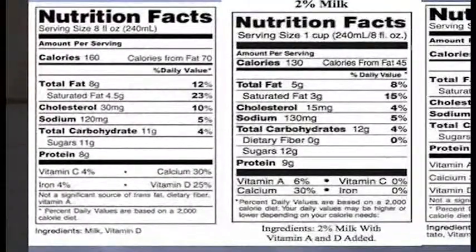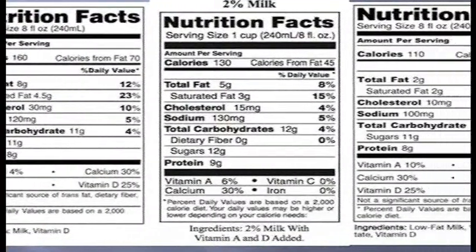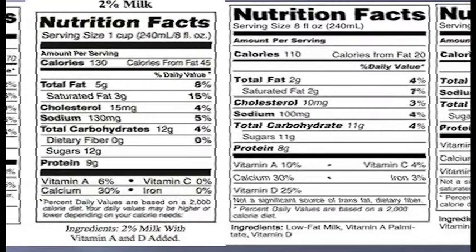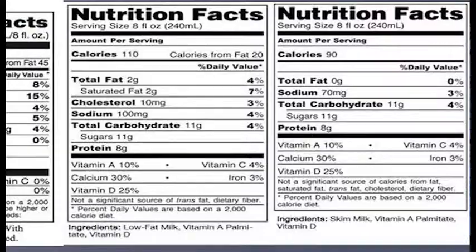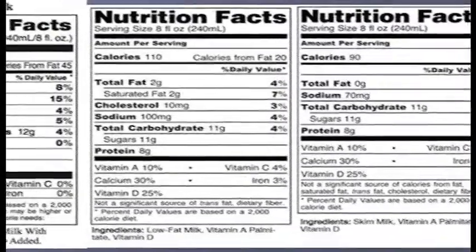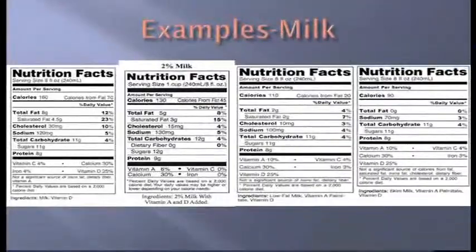You can see the calories, 160, 2% milk, 130, 1% milk, 110, fat-free, 90. It's almost half the amount of calories and the same amount of servings. You go all the way down to fat-free milk. Total fat goes from 8 to 5 to 2 to nada. Sugars, they all stay roughly the same. Protein all stays roughly the same. All the vitamins, roughly the same.